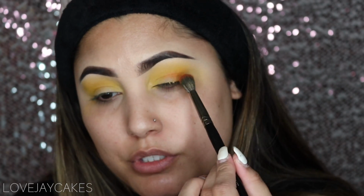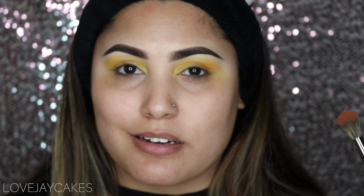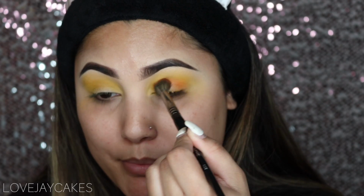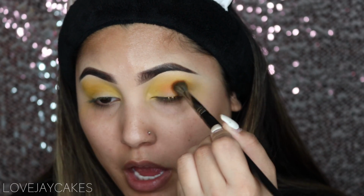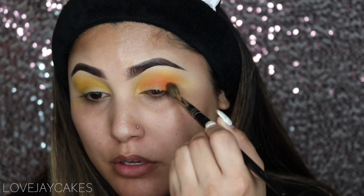Because otherwise, if you're just going to do swiping motions, you're not going to deposit that much color onto the brush, or I'm sorry, onto your lid. And because I'm using a fluffy blending brush, usually that's not going to distribute any color. You'd want to use more of a flat brush if you really want more pigment, but I like to use my blending brush to deposit color just because I can build it up better, and it just goes in more effortlessly, in my opinion at least.